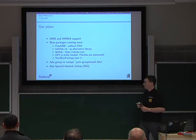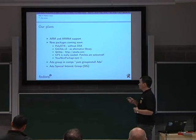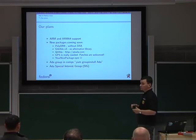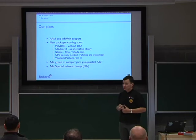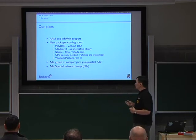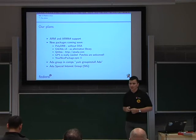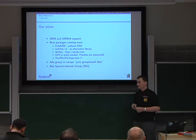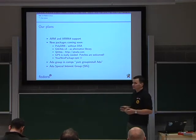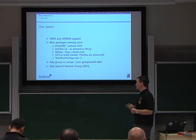New packages actually are ready for review. It's GTK Ada used with version 3. It's a Qt Ada binding for the Qt library. We had some attempts to package GPS. Some of them were on review, but for some reason the packager went away. We don't know why, but unfortunately we don't have this very, very useful application at all yet.